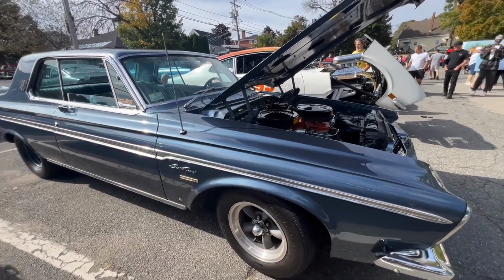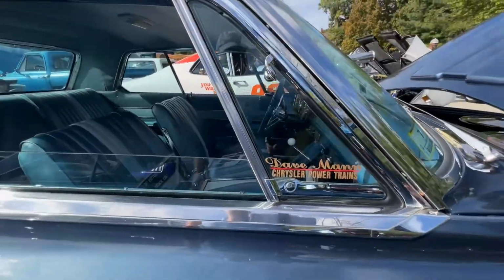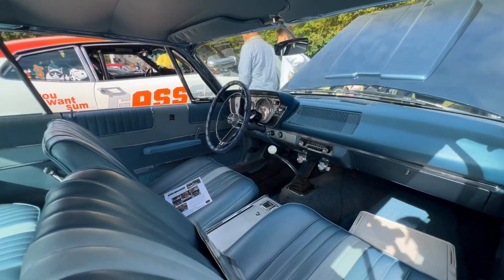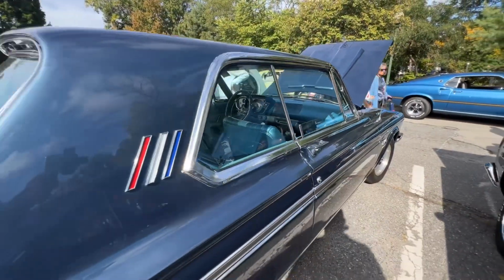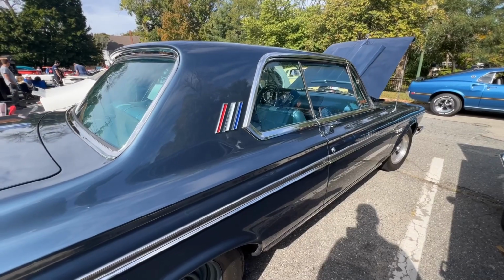What a beautiful car. And I see the tag, Dave Mann, Chrysler Powertrains. And Dave used to be in Charlton, Massachusetts. I've unfortunately never met him, but I have friends that know him. And he's the Mopar guy. Sweet car.